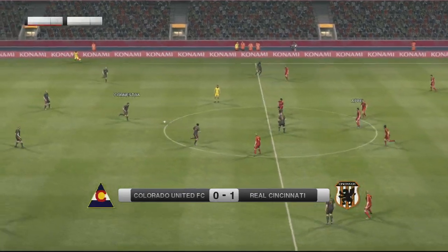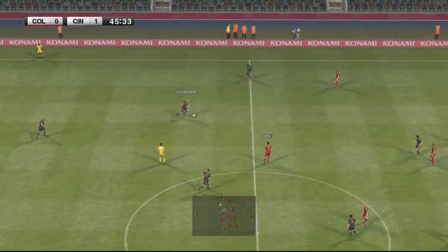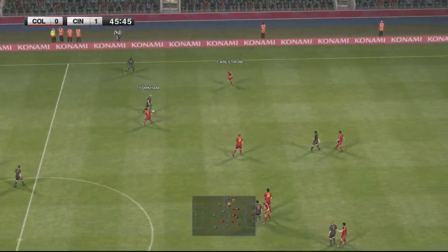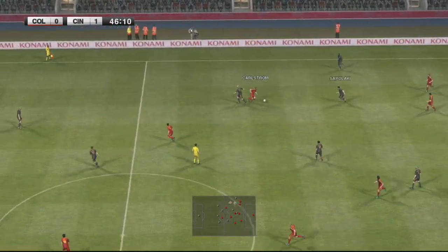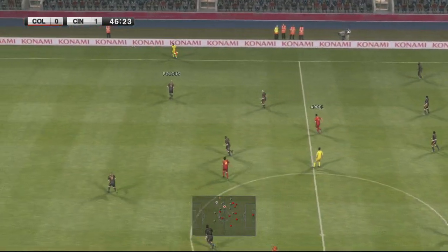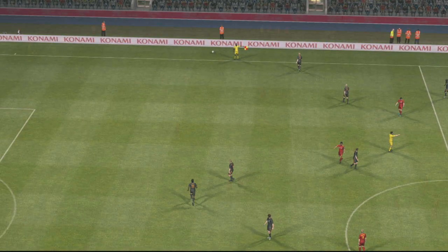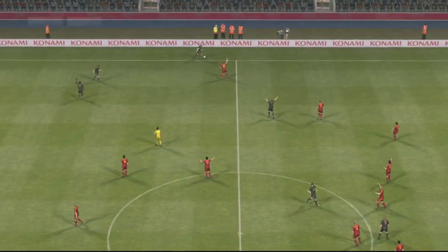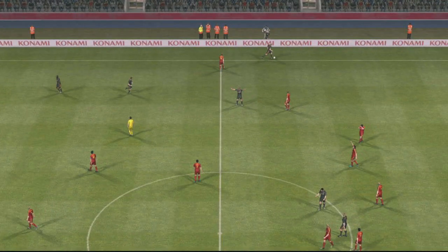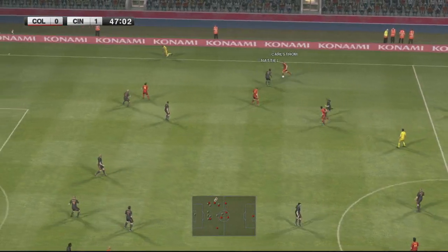Away we go then, just 45 minutes left to save their skins. That's a throw. Returns the ball. It went out of play. Back it goes.